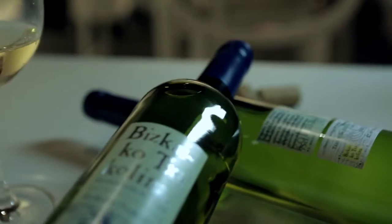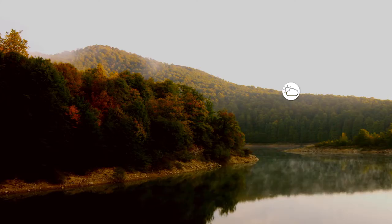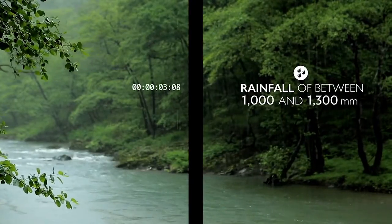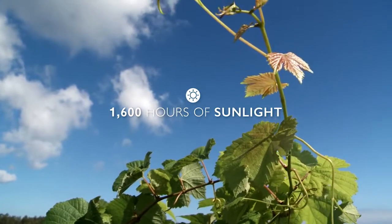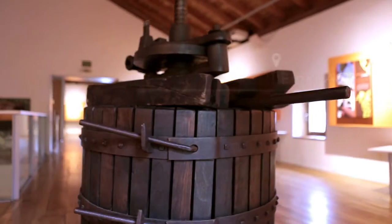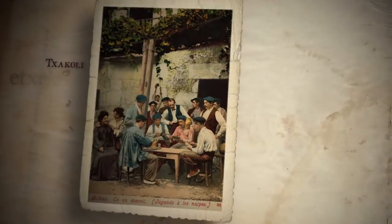For centuries, we have been making our most characteristic product, Bizkaiko Txakolina, here where the mountains run into the sea. The Atlantic climate, warm and humid, with higher rainfall in winter, spring and part of autumn, combined with a slow ripening process, thanks to the regulating effect of the sea, make Bizkaiko Txakolina a unique wine. Protected by the Txakoli de Bizkaia Bizkaiko Txakolina designation of origin label since 1994 to preserve its quality and authenticity.